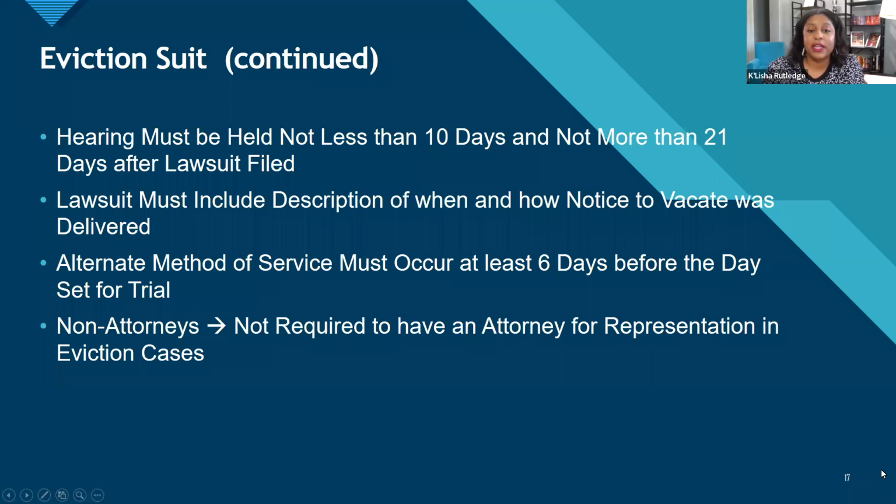So that hearing is going to be not less than 10 days from when the landlord filed it, and it shouldn't be more than 21 days after the lawsuit has been filed. So if the judge does try to maybe give the landlord extra time, you can point to the rule that says eviction cases need to be heard between 10 to 21 days. In the lawsuit, it must include a description of when and how the notice to vacate was delivered.